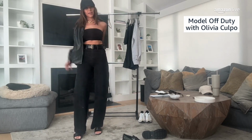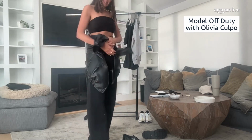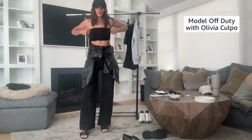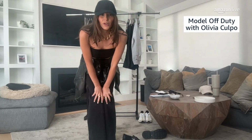And the other thing that I think something like this could work for, because there's no crazy pockets or straps or anything, is you can tie it around your waist. If you're wearing shorts, like if you're going to a music festival, you tie it around your waist and you have it when it gets cold later on in the day.